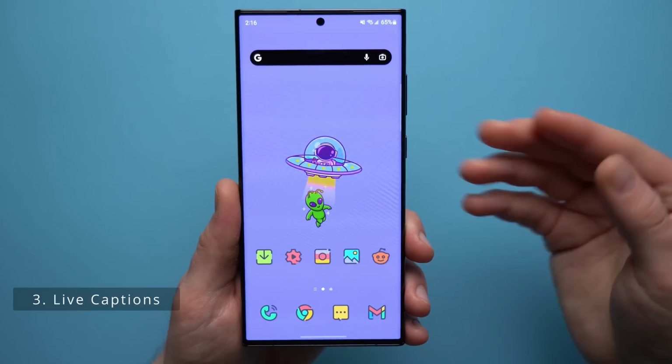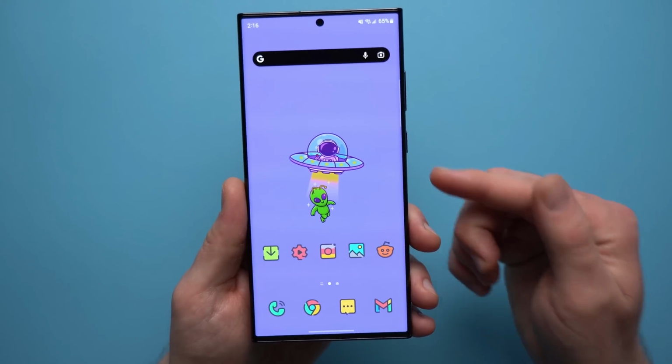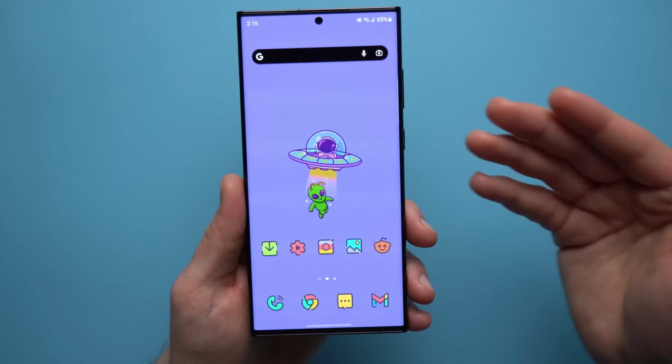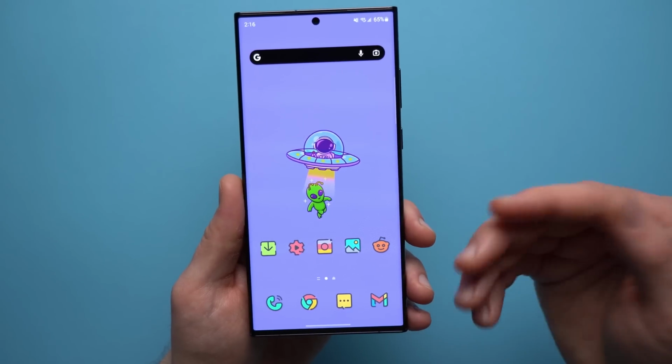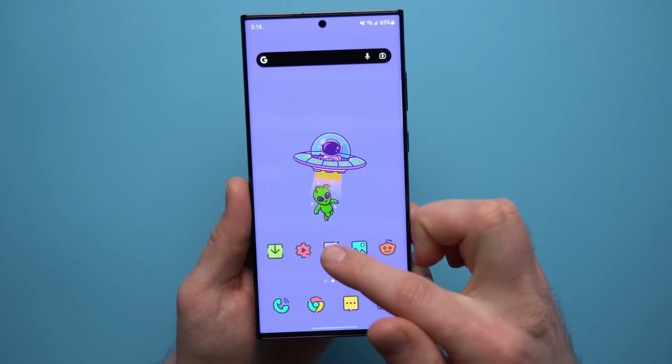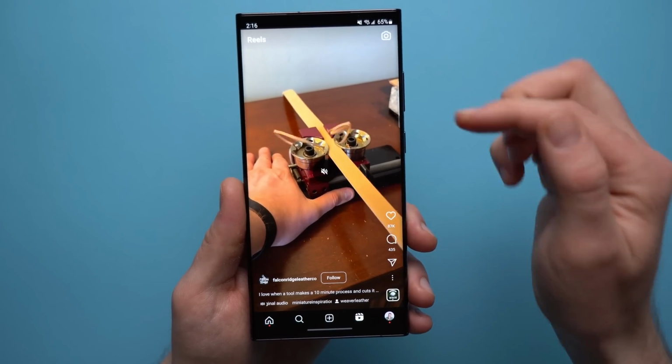Now for this next one, if you're ever watching videos alone at night in bed and you don't want to disrupt the person sleeping next to you, you can actually have your phone generate live captions as you're watching videos. So you don't even need to have the volume up. So let's say we're watching some Instagram Reels and we want to mute it because we don't want to disrupt the person sleeping next to us.